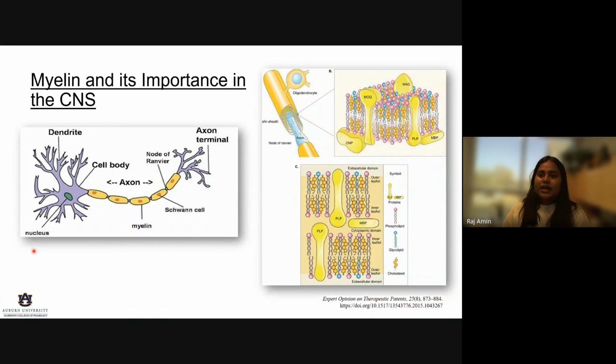But before going ahead, let me give a brief of what myelination is. Myelin is a fatty protective layer that surrounds the axon of a neuron. After surrounding the axon, it helps in smooth transmission of impulses. Myelin is made up of lipids and proteins. As you can see on your right, it's made up of proteins such as PLP, which is proteolipid protein, MBP, which is myelin basic protein, and lipids such as phospholipids, glycolipids, and cholesterol.